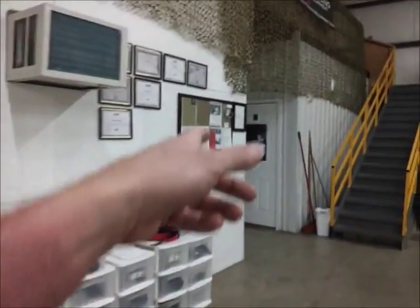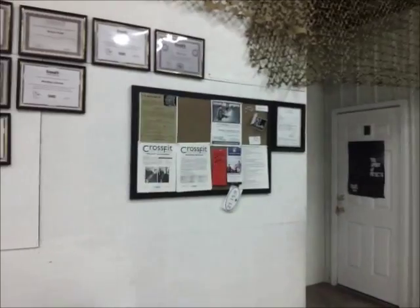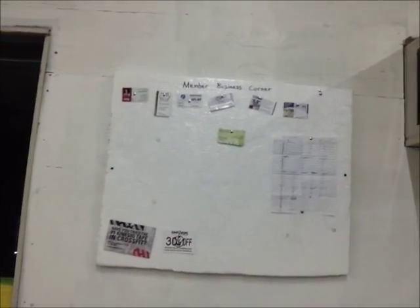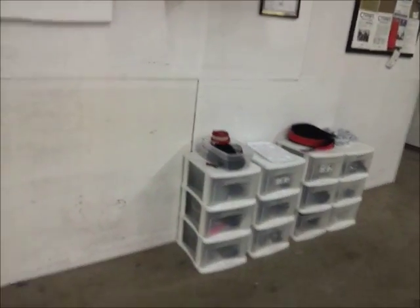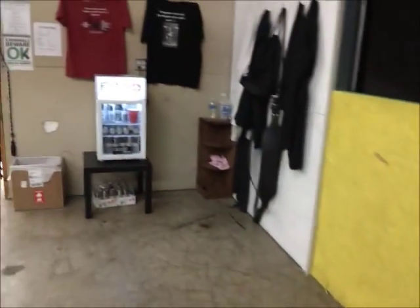You can have an information board, just post up whatever. I have not updated that thing in about 2 or 3 years. Trainer certs. This is kind of cool. It's our member business corner. We have a lot of members who own businesses, so it's just a place for them to put their business card. Again, community, support one another. Just some little storage bins there for people to keep weight belts, wraps, shoes, whatever.